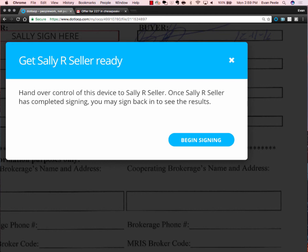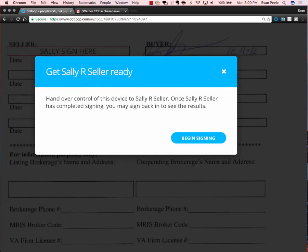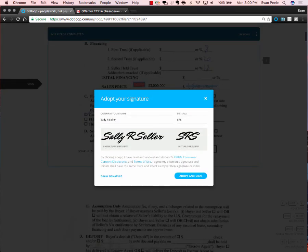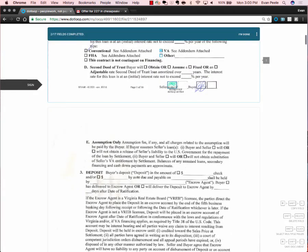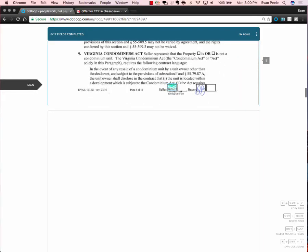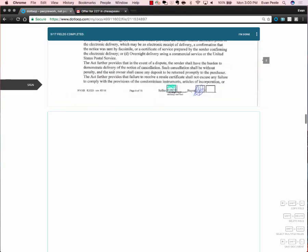So we hand over control of our laptop, our tablet, our keyboard and mouse, the same way you would hand over a pen and a piece of paper. Okay? We're giving her control of what she's signing with. Sally clicks Begin Signing. She's taken through that same process as before, except this time you're sitting right next to her to point out what she needs to do if she needs that help. So Sally's signing as she's sitting right next to me from my laptop.